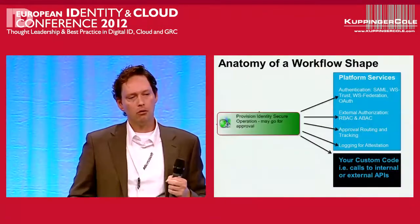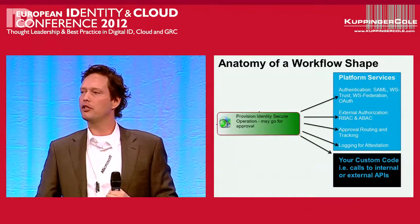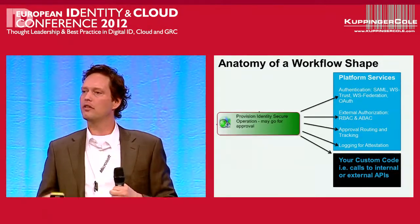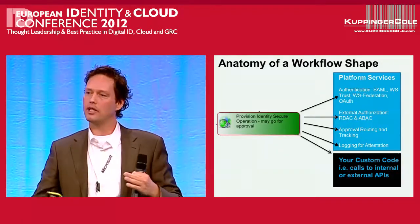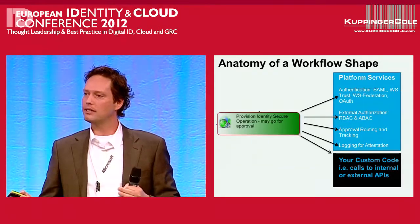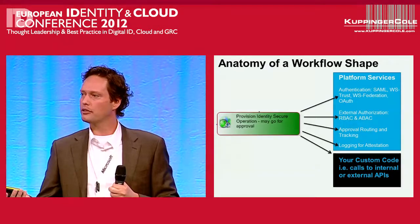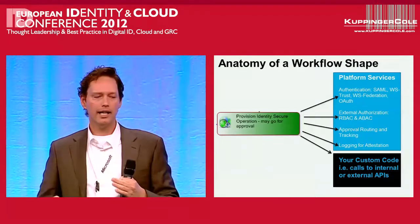So in a workflow platform, any workflow platform that is focused on application development, what are some of the things that you can bake into that platform, that you can bake into this operational framework? Authentication, something that when you're designing your processes, you're mapping out your provisioning of partners, your registration of customers, your sales processes. Authentication should be completely something that you don't have to worry about when you're designing your processes. External authorization. Today, maybe you're plugging in and doing claims-based authorization. Tomorrow, you might be doing XACML-based authorization. Approval tracking and routing of handling everything.